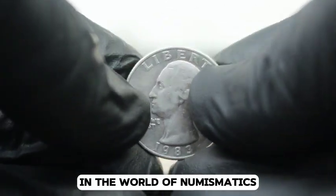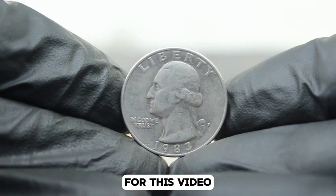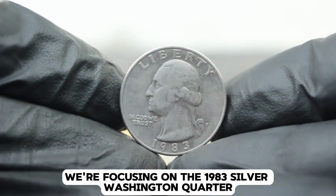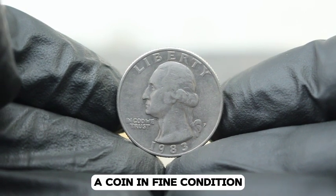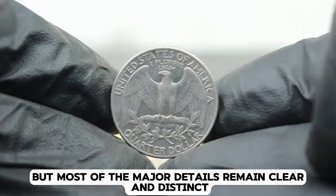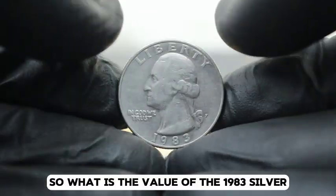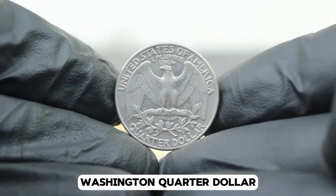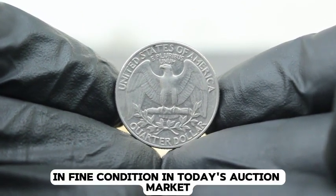In the world of numismatics, the condition of a coin significantly impacts its value. For this video, we're focusing on the 1983 silver Washington quarter in fine condition. A coin in fine condition shows moderate wear on the highest points, but most of the major details remain clear and distinct. So, what is the value of the 1983 silver Washington quarter dollar with a large date and P mint mark in fine condition in today's auction market?